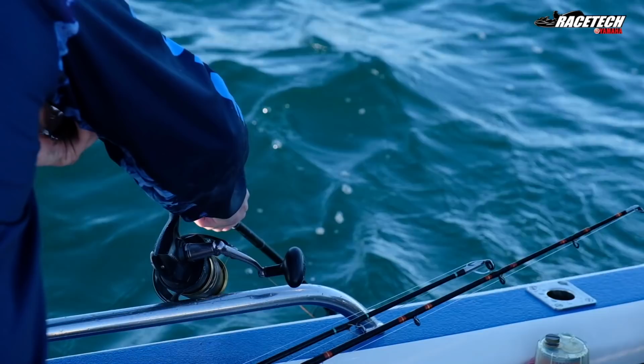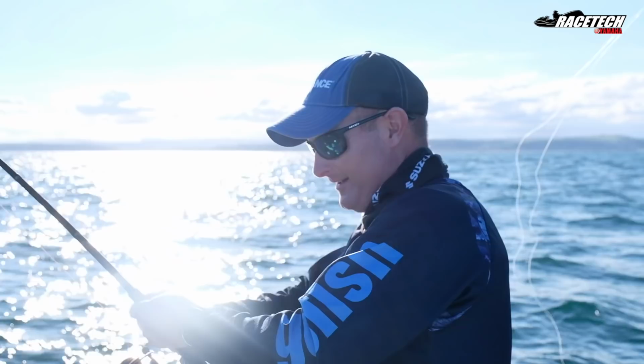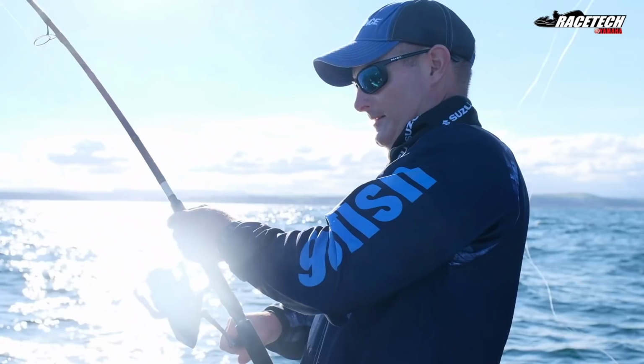Hey, we saw one bait pop up here. Looks like red eyes or sprats or something. We had to have a throw. I think it's a yellowfin. I don't know how big it is. It's shaking this thing.